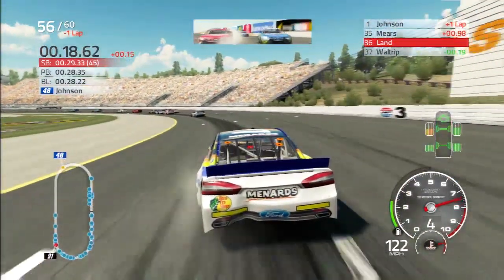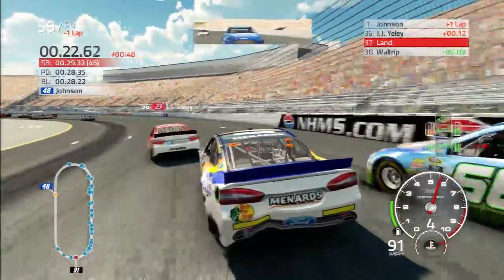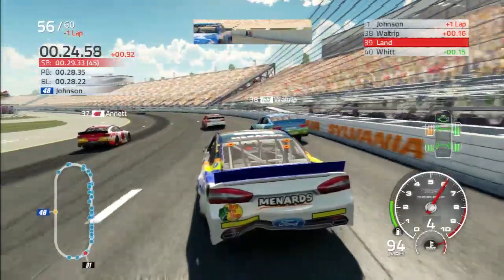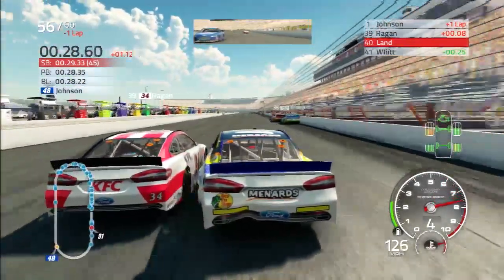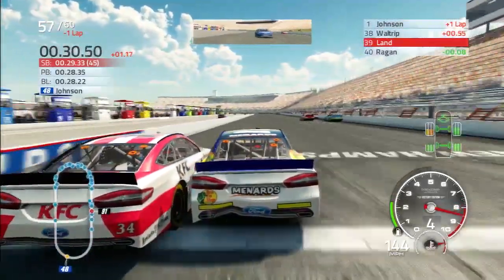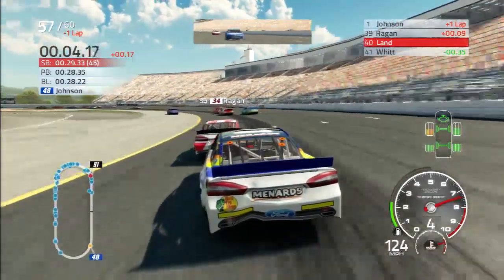Again, Johnson has not pitted at all yet, and he is the leader. Car closing on the inside. Oh boy, on the bottom, just about wrecked me. Check your inside. Now we're just gonna bang doors with David Ragan. Okay, shove him down there. Nice and smooth. See if we can't get him to overcook it into the corner.